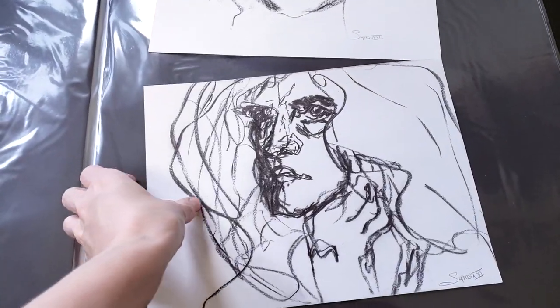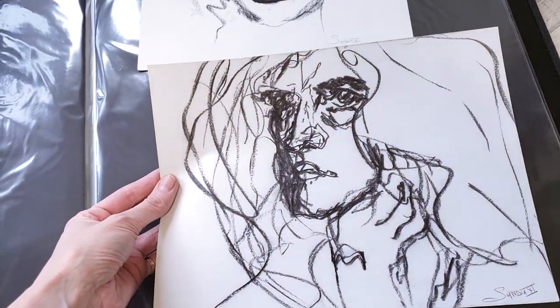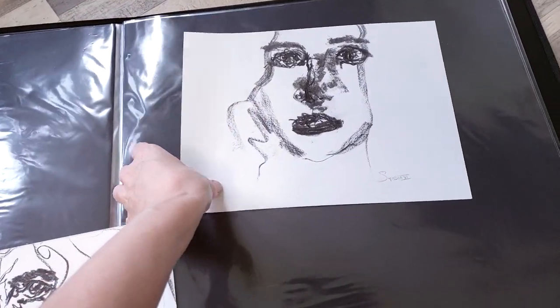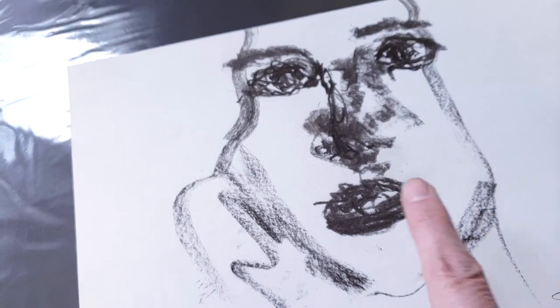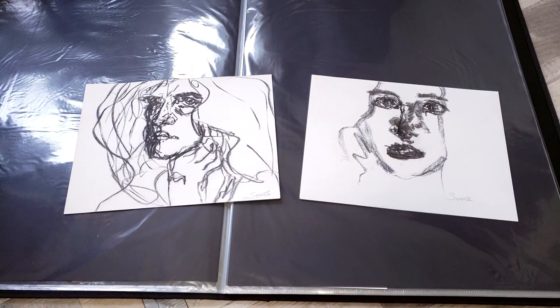So you know it's a portrait, but there's a lot of movement, a lot of expression and character. I think this one is nice. This one might be my favorite because it's very minimal. There's a lot of white space. I like these bold lines here. I like the expressivity in it. And that's what I would like to capture today.